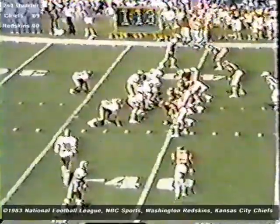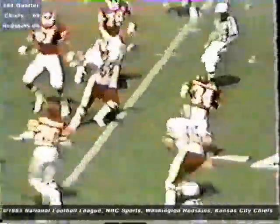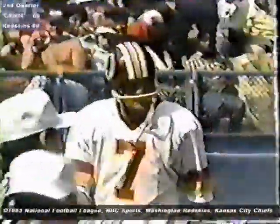Joe Washington, Nick Giaquino in the offensive setup. Theismann's pass is intercepted. Kansas City with the ball. It is Lloyd Burruss, and Burruss up and running. So the turnover, the interception, that is only the second interception for Theismann this year. So a break for the Chiefs, and they make their own break.